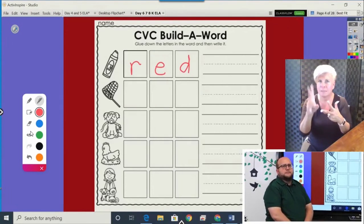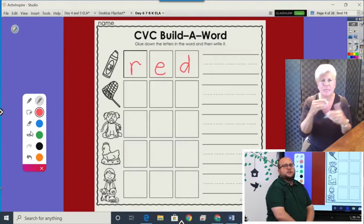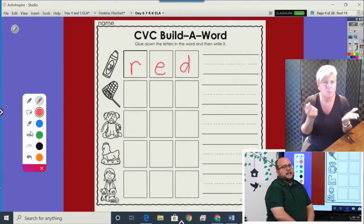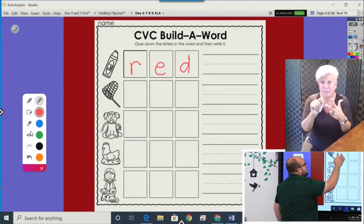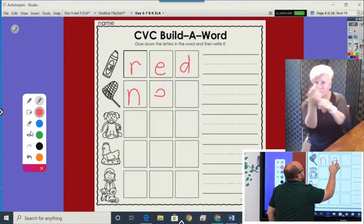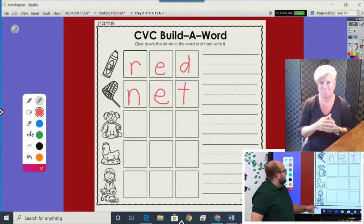That short E in the middle can be kind of tricky, so we're going to really listen for that this time. What's the next picture? You say it, and you tell me all the sounds. There's 3. Did you say n, e, t? I bet you did. Try this one.